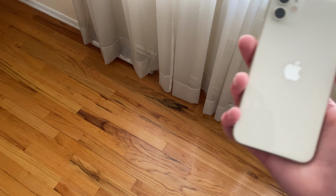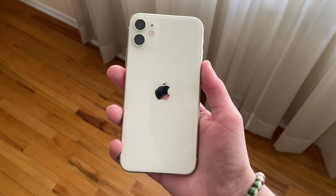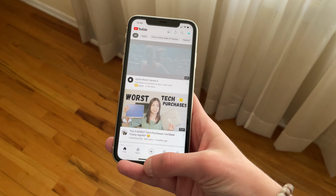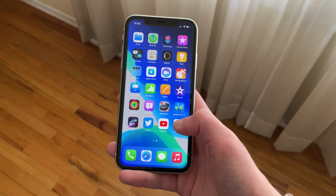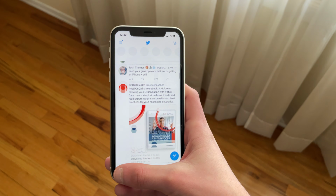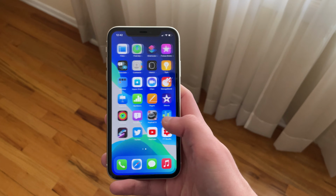iPhone 11 on iOS 14.5 Beta 3. Let's take a look. General performance while running the third developer beta of iOS 14.5 has been great, as expected. It does seem a little faster than the previous beta, and even slightly faster than iOS 14.4. But other than that, there's really nothing to talk about.